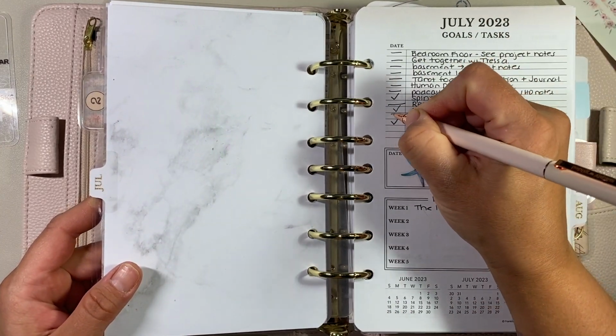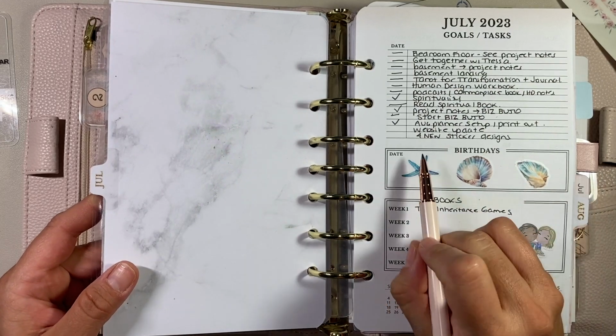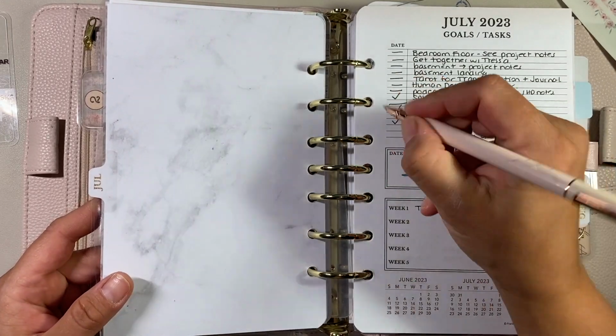Start business Bujo. I have not started, but I have a plan to. Website update and new sticker designs, not.